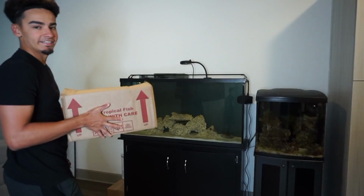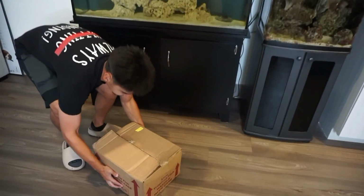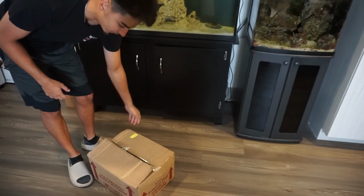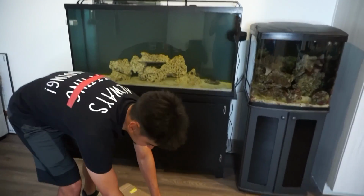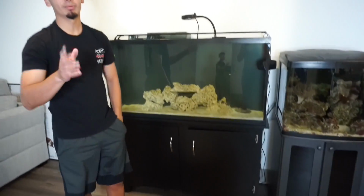So we finally got the fish I've been dying to get for this tank. We finally got it. I don't know why FedEx or UPS shipped the box like this. Look at this, it's like wide open. I don't know why it's like that. You can clearly see the tape is still on here, both sides, but whatever. Let's open this fish up.